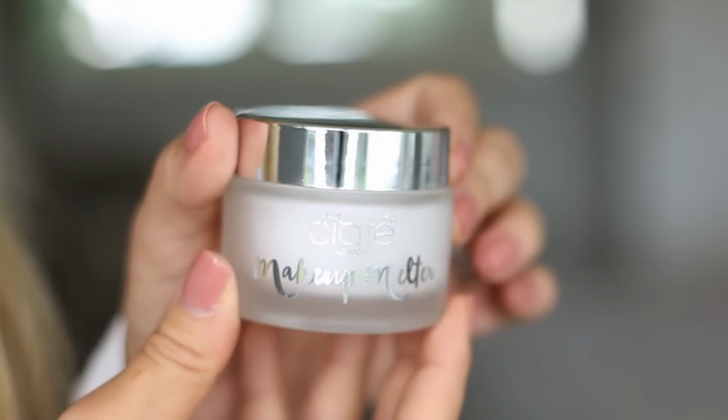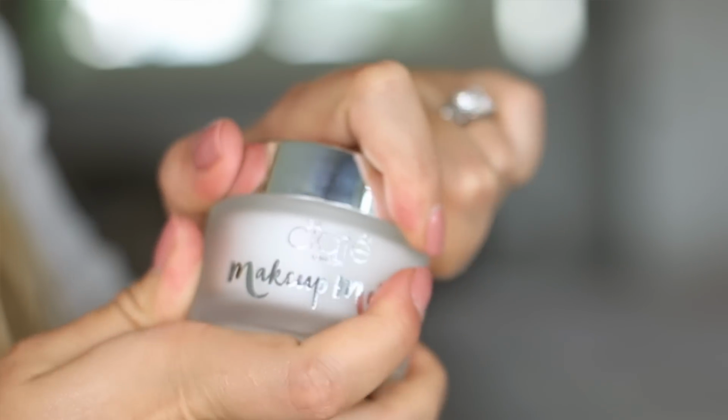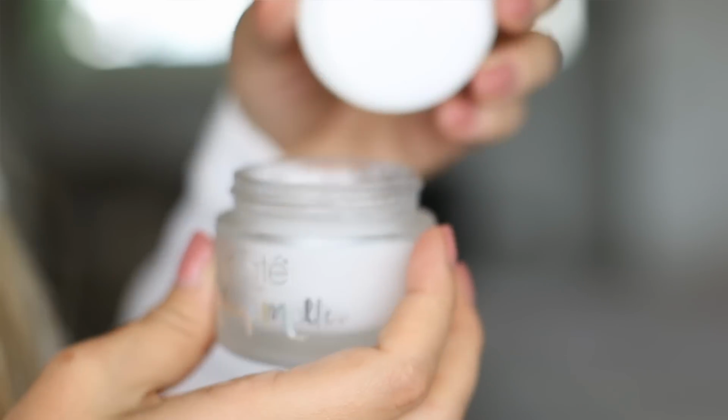And next up, Ciate are launching their Makeup Melter, which is basically like a cleansing balm, but it's targeted at removing makeup instead of actually being a cleanser. So it comes in a slightly smaller pot, and it's a 40ml pot, it's £16. And I have to say, when I first saw this, I was kind of like, why would I really need that over a really nice cleansing balm?